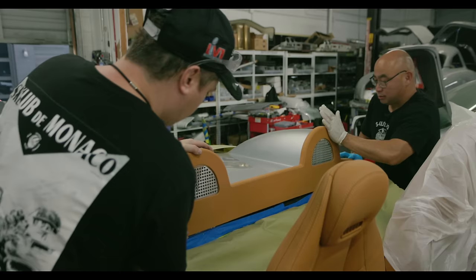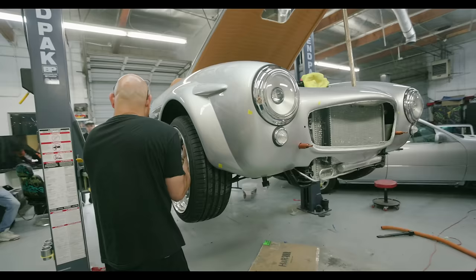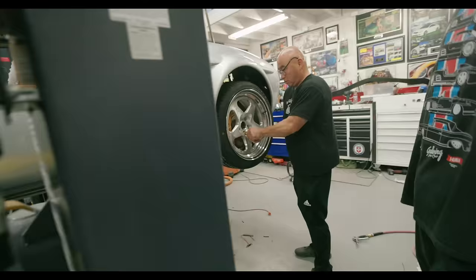Just putting on, that's a handy dandy laser to get everything straight. That's Joey there and Artyom. Putting the car back together, basically. And this is probably right around October. We're getting ready to deliver this car to the client and just buttoning everything up.